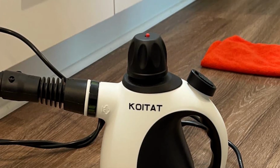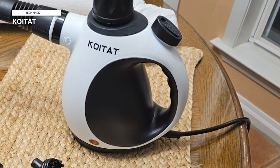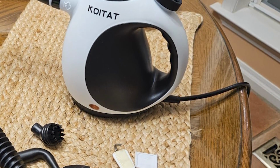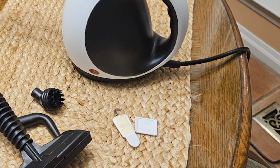Its lightweight and portable design allows for easy maneuverability, reaching even the most awkward spaces with ease. Say goodbye to bulky cleaning equipment and hello to convenience with our handheld steam cleaner. Experience the power of steam cleaning and transform your home into a pristine sanctuary with our multi-purpose steam cleaner today.